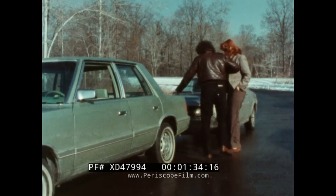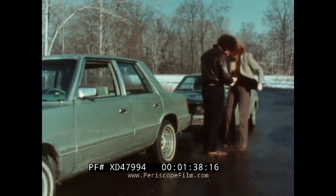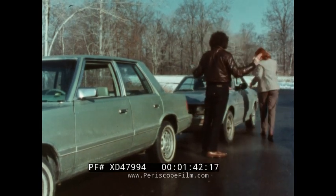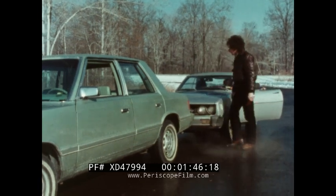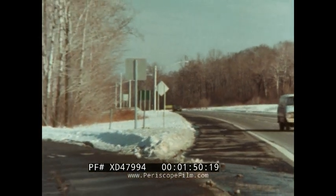We can get an idea about how factors add up and combine by looking at this familiar situation. 2 drivers at the scene of a minor collision. Many of the factors that led to this accident will never even be known by the drivers involved. Let's see what those factors really were.